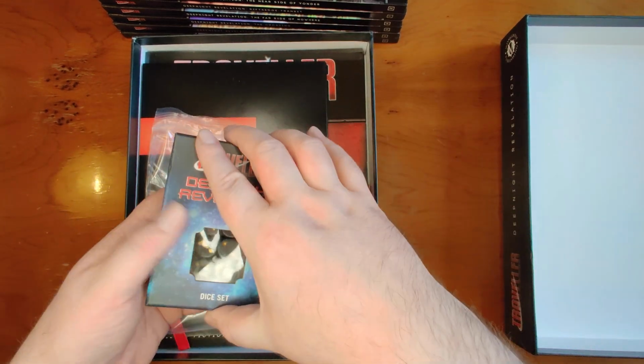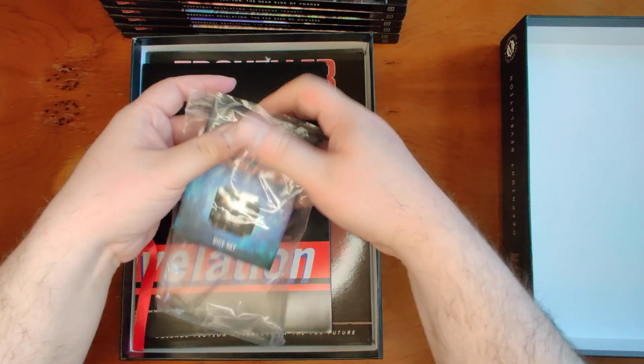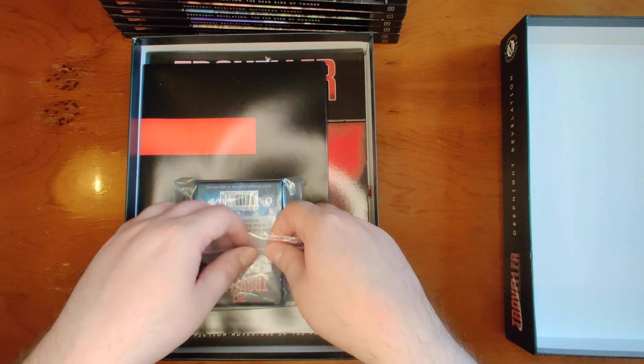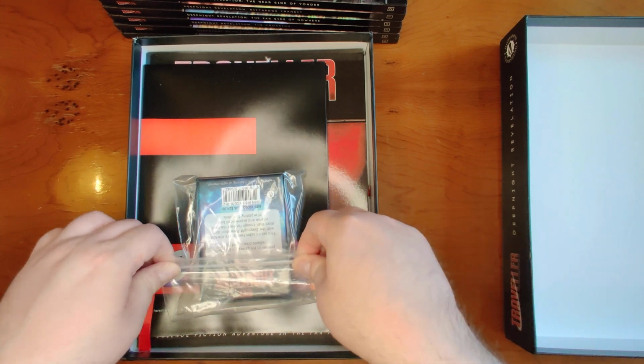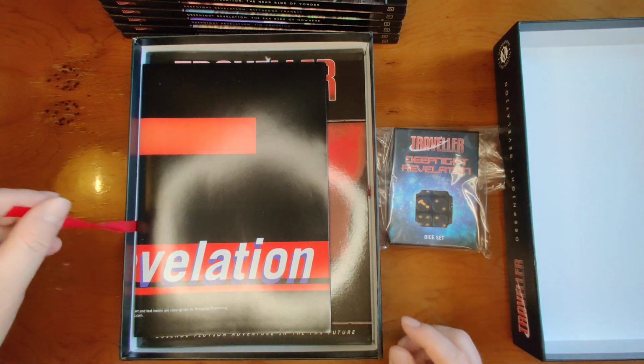This one I missed out on the Kickstarter because I didn't know it existed. I wasn't into Traveller at the time, but now I am. So now to have all the stuff basically that was in the Kickstarter is a really nice thing. And alongside that, you'll see all the box sets from Mongoose.